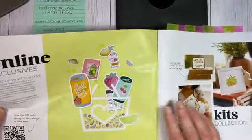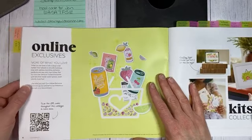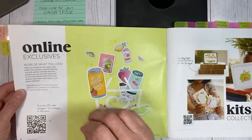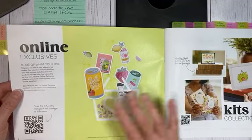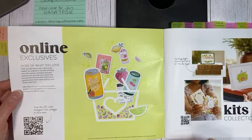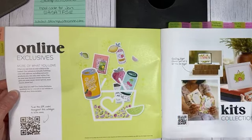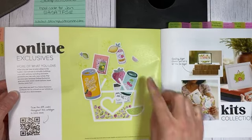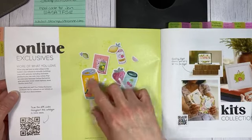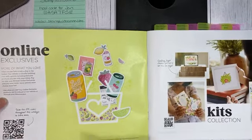And then they're promoting online exclusives. Stampin' Up! is tapping into the online world. We have publications, but they also have product that they're holding in the online exclusives that you will never see in a catalog, so they can respond to trends very quickly. There's a lot of great product in there, like our scoring blades. This is a new bundle, called Sparkling Soda, super cute. Make sure you check that out. You can scan your QR code and it'll take you right there.